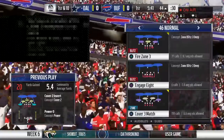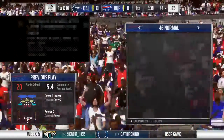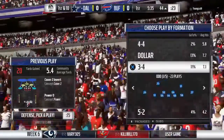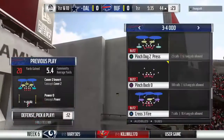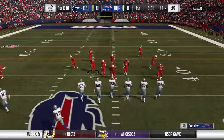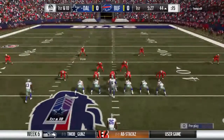Well, I want you to know, I listened to you yesterday when we were watching film. You said write down the word vision for him. It was on display there, wasn't it? It certainly was, because he allows the blocks to set up in front of him. And if that continues, it could be a long afternoon for those guys trying to play some defense. So 1st and 10 now in Buffalo territory at the 44-yard line.